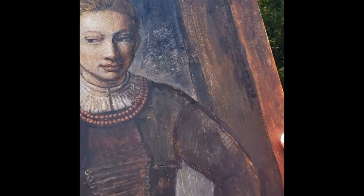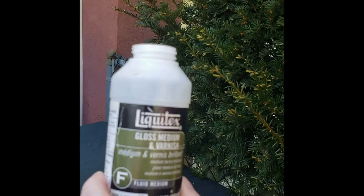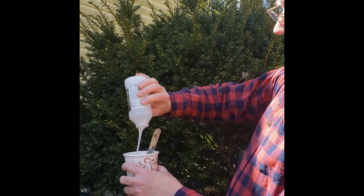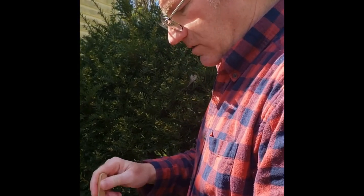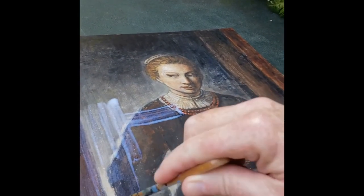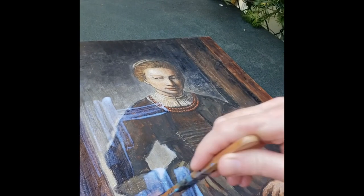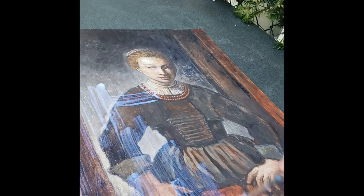Now our next step is to put a varnish on it. This is gloss medium and varnish. It's an acrylic emulsifier, and we're going to put a layer of that over the painting. I've got it in our cup here. It's pretty thick stuff. I watered it down a little bit to make it smoother. What this is going to do is make the whole thing a bit shinier, for one thing, but it is also going to put a clear layer of plastic emulsion between the acrylic paint, and then we are going to put a second coat of paint on top of this.